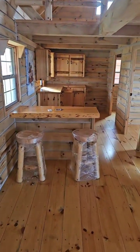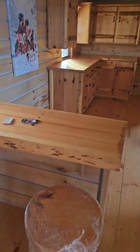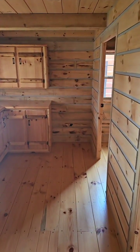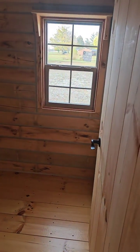Look at this. Beautiful. All the cabinets are included, handmade by the Amish. This built-in dining room table is included, handmade by the Amish. Once again, this cabin is only $55,000. Here's your laundry room right here. Put you a laundry room.